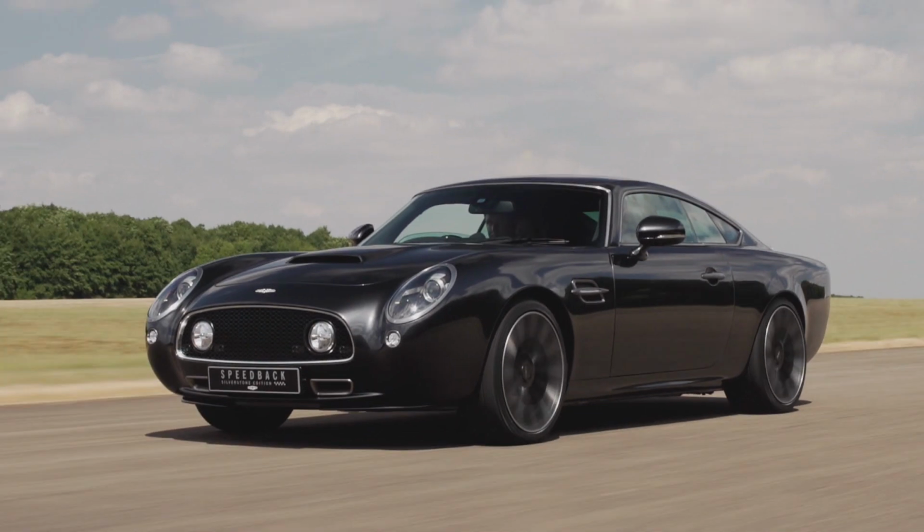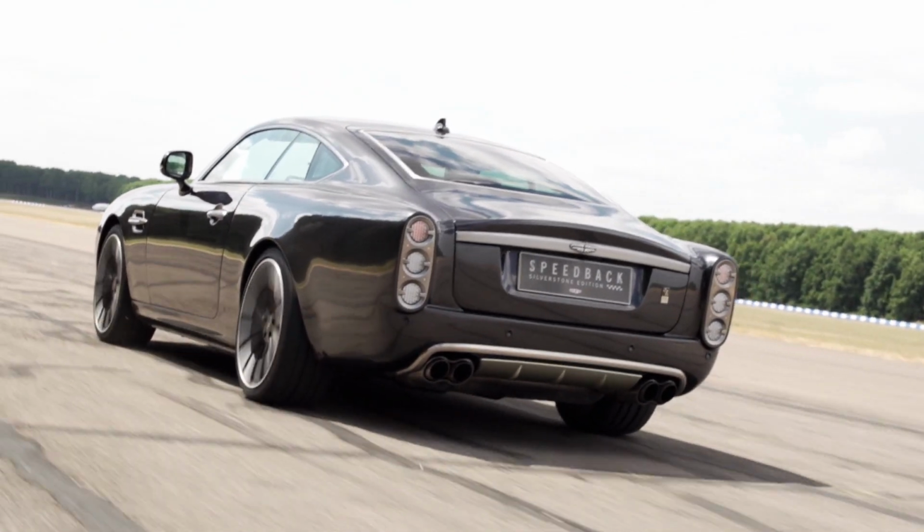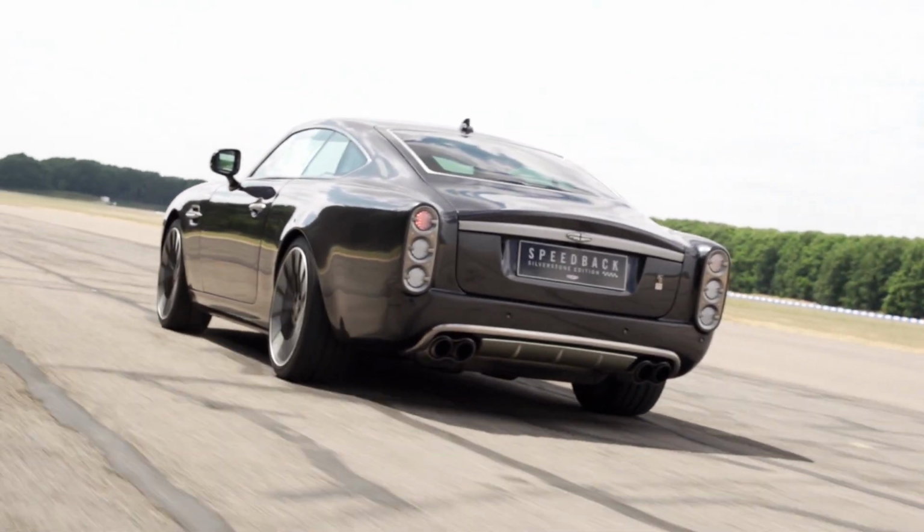Steering is light, it remains light. It's very familiar to people that may have driven a Jaguar XKR. It did have that same kind of sense to it.